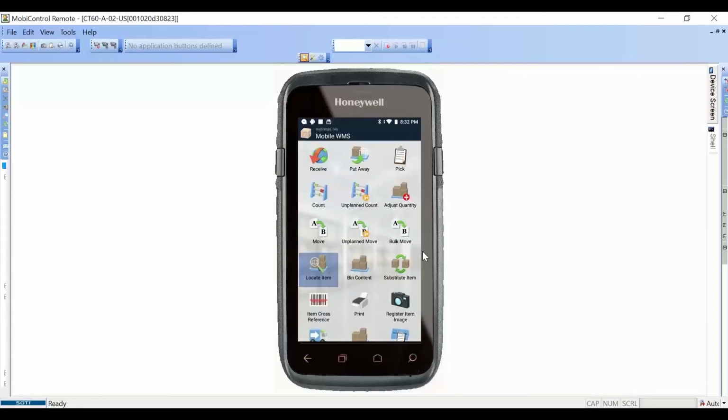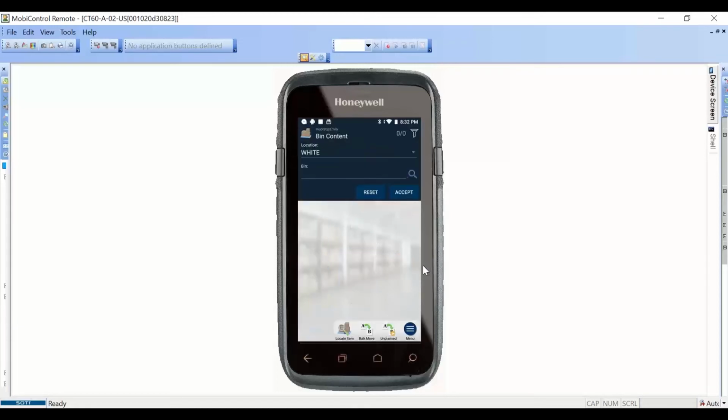So I'll go back to my main screen here. Bin content is kind of just the flip side of the same functionality. Say I see a bin, it's got a ton of products in it, and I just want to really quickly know what exactly is in that bin. I can just scan the bin, and it'll tell me. In this case, there's only 1 product in there. It might not be the exact scenario I would use that for, but if there were 20 products in that bin, for example, all of them would be listed.